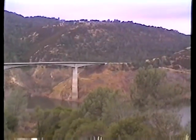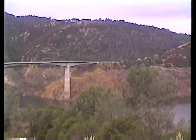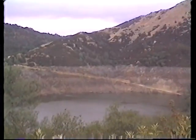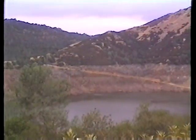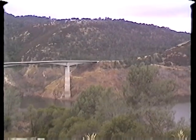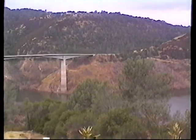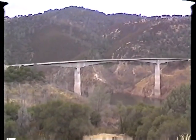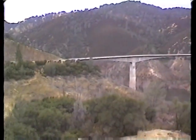Let me move over here, and here's the reason. There you see how high the bridge is there. Now look right in the middle of the camera. You see the water line, where the water actually, the dam should be? Now let me get that over here by the bridge again. Now look at how close that comes to the bottom of the bridge. That bridge, when this dam is full, is only about 10 or 15 foot from the water. For some reason, that just amazes me.